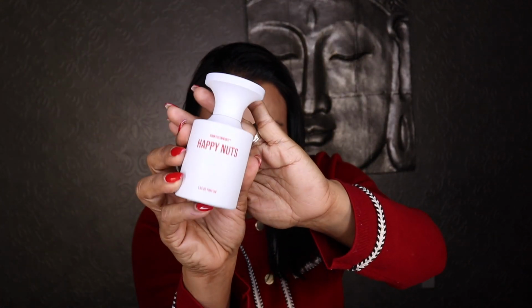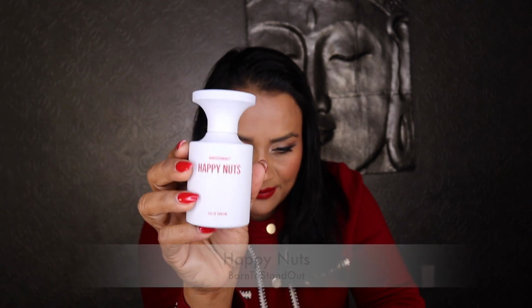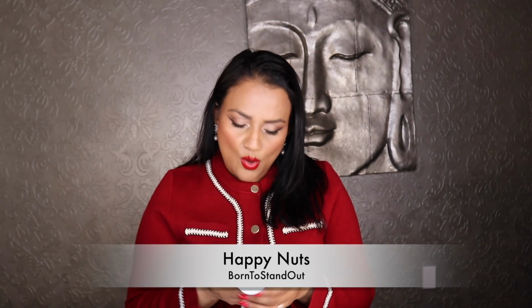You guys, I love their bottles, packaging. Well, red's my favorite color. I'm wearing red today. So here it is. I love the clean aesthetic of these bottles. You see the name of the fragrance, Happy Nuts, on there. Born to Stand Out. That's my kind of brand because that's what I do. I always do something that makes me stand out from the crowd. I'm no different when it comes to fragrances. So yeah, that's how I roll, you guys.